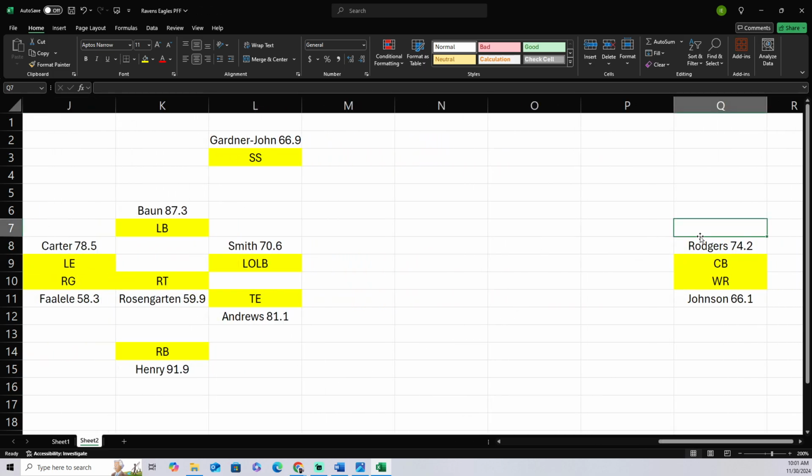Coming over here to this right side, you got Rodgers versus Deontay Johnson. Rodgers will be replacing Darius Slay. Big play Slay won't be playing this game. So this may be a guy that we can go at, no matter who's over there, whether it's Deontay Johnson, whether it's Nelly, whether it's Bateman. This may be a guy we want to target and let him be our guy for this game.